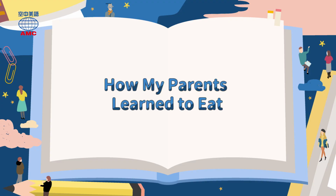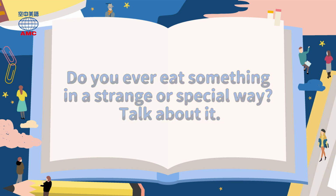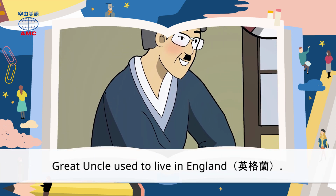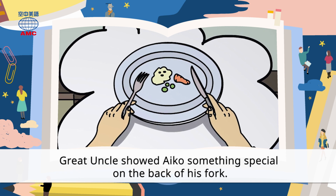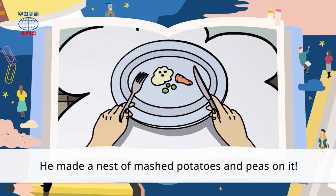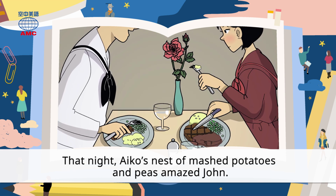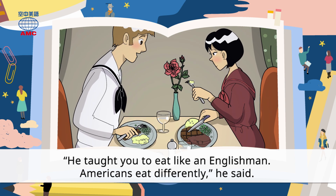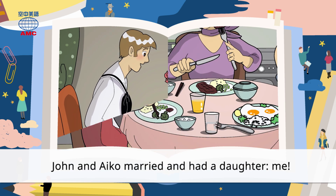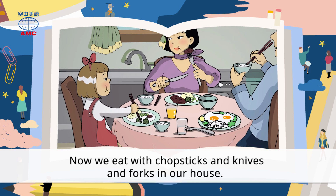How My Parents Learned to Eat. Warm-up question. Do you ever eat something in a strange or special way? Talk about it. Great uncle used to live in England. He took Aiko to lunch at a Western restaurant. He ordered beef, mashed potatoes, and peas. Great uncle showed Aiko something special on the back of his fork. He made a nest of mashed potatoes and peas on it. That night, Aiko's nest of mashed potatoes and peas amazed John. She explained about Great Uncle, and John laughed. He taught you to eat like an Englishman. Americans eat differently, he said. John and Aiko married and had a daughter, me. Now we eat with chopsticks and knives and forks in our house. It's easy for me to use both.